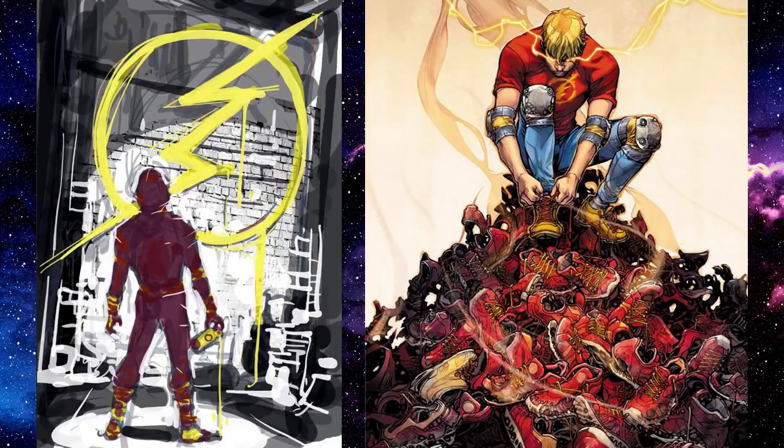And I believe, oh man, I forgot the guy's name, but he's doing a lot of the variants for the Flash now. He's going to be heavily involved in that book. So we can look forward to that.